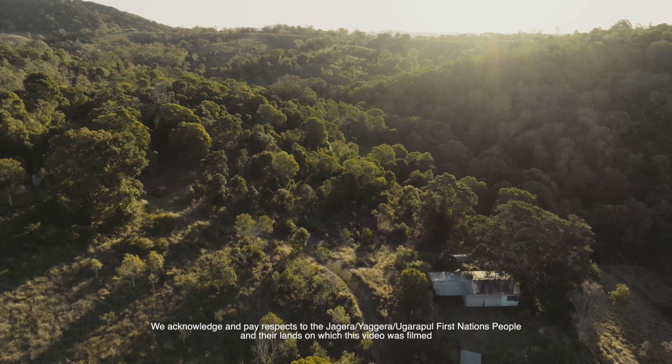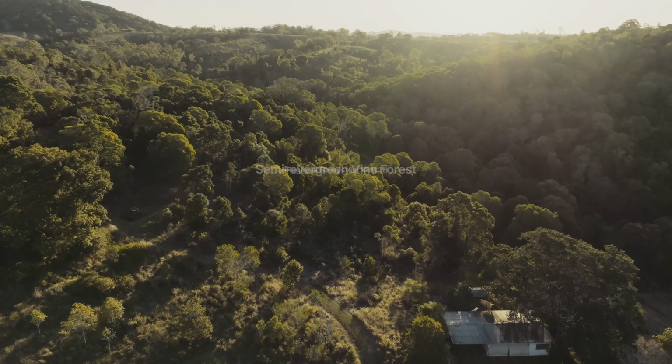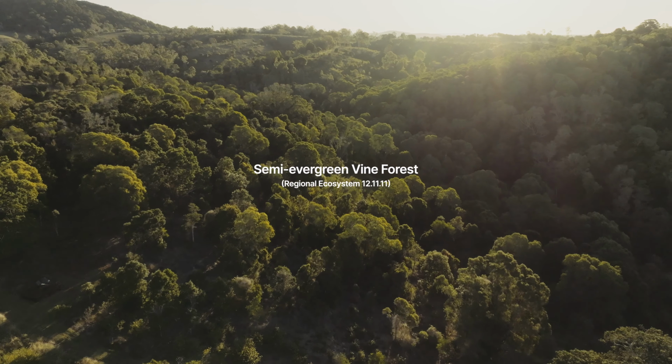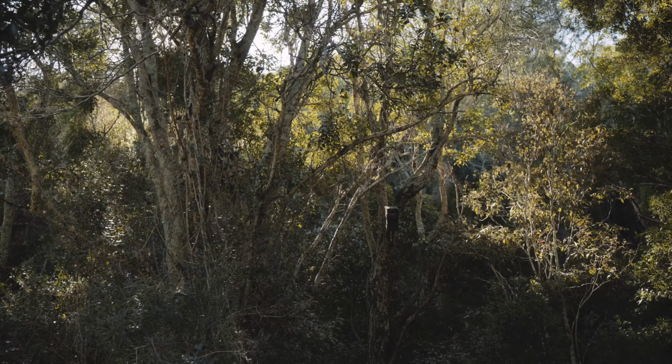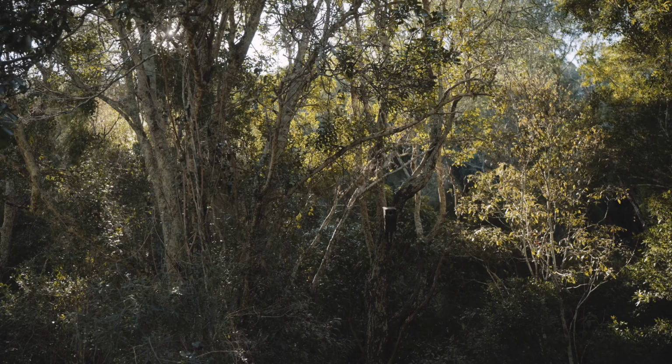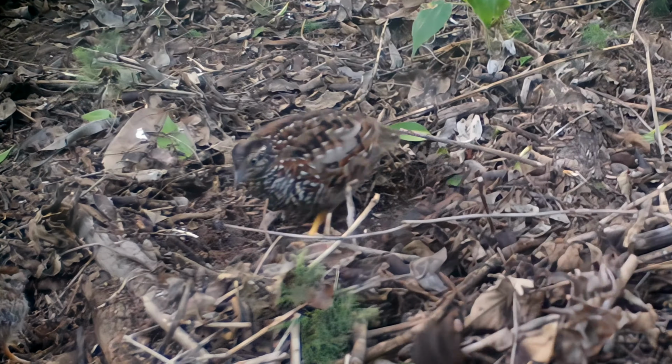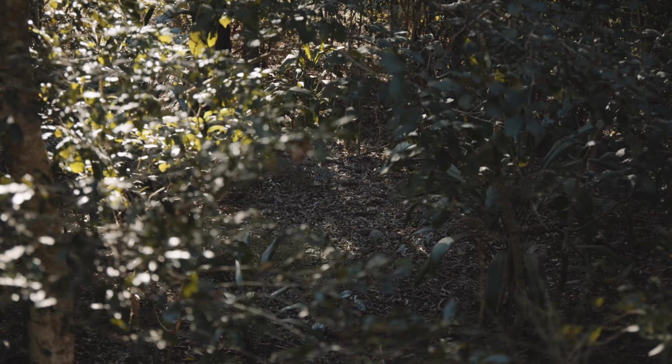Pine Mountain contains one of the largest patches of semi-evergreen vine forest that's left in southeast Queensland. And semi-evergreen vine forest is a type of dry rainforest that is home to a whole bunch of threatened species such as black-breasted button quail, powerful owls, and a lot of threatened plants as well.